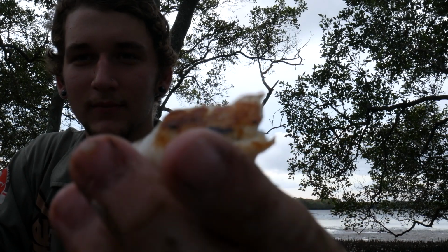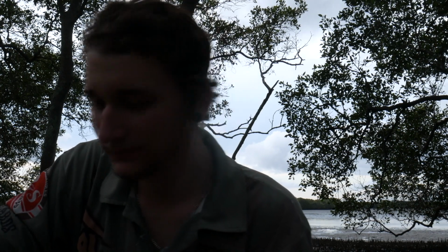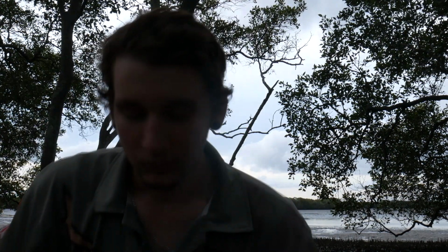How good's that look? Bloody beautiful. Just falling apart. Takes the cake. 100%. Wow. Honestly, if you haven't eaten flathead, which I'm sure basically everyone has, you're missing out. Honestly, best fish going.